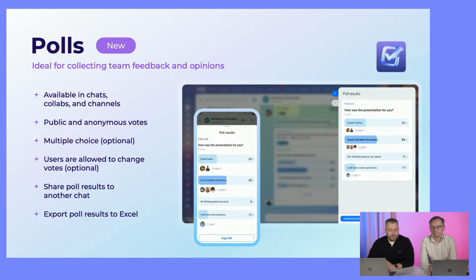Important to highlight that the polls can be public and they also can be anonymous. We know that many people are afraid to answer honestly if the question is not anonymous, so yes, we can create it in polls, and now this great instrument is in Bitrix24 as well. Data can be exported to Excel for processing and analyzing. Maybe collecting it and processing it later.